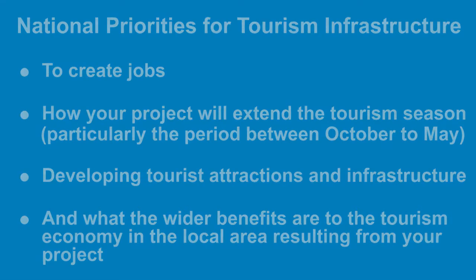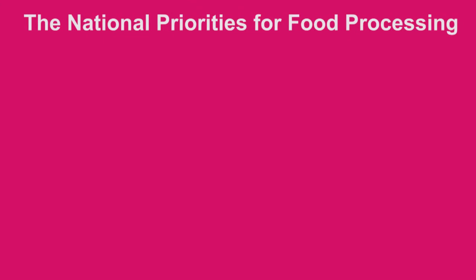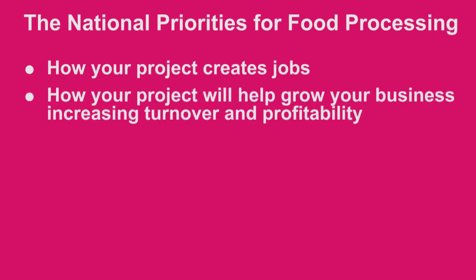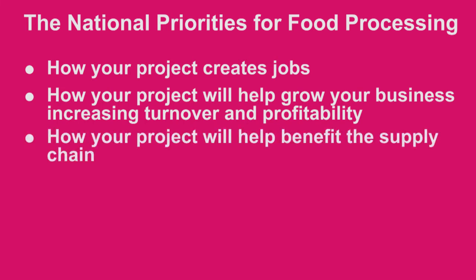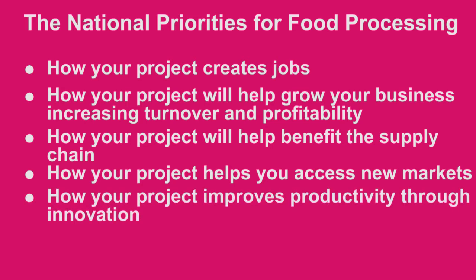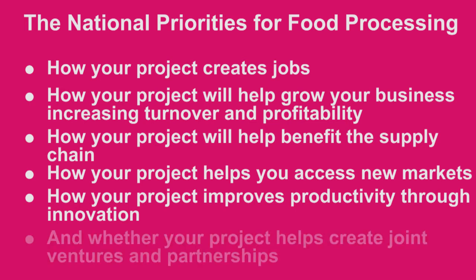The national priorities for food processing projects are how your project creates jobs, how your project will help to grow your business, increasing turnover and profitability, how your project will benefit the supply chain, and here we're very keen on understanding how it benefits local farmers and growers supplying the raw materials, how your project helps you access new markets, how your project improves productivity through innovation, and whether your project helps create joint ventures and partnerships.